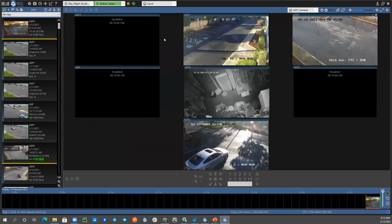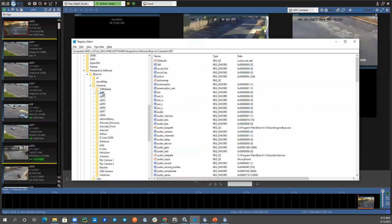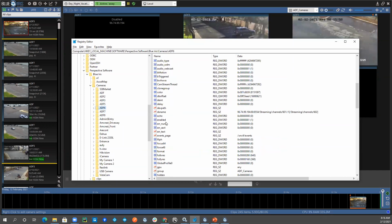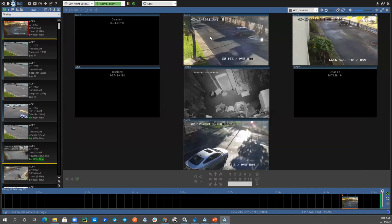I'm not going to go through all these cameras, but what you would do is go through all your cameras and disable them one by one. Like ADF6, if you go to enabled, there's a lot of keys here, so be careful what you're doing. That's why you want to back up your registry first. Just turn them all to 0. And then once they're all off, you can one by one turn each one on and figure out which camera is causing an issue.